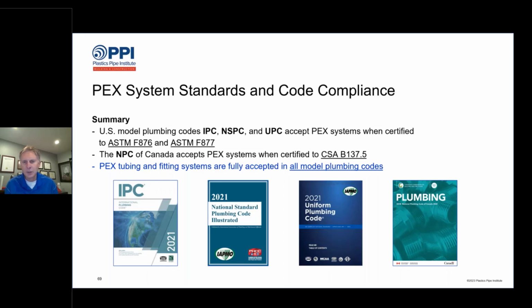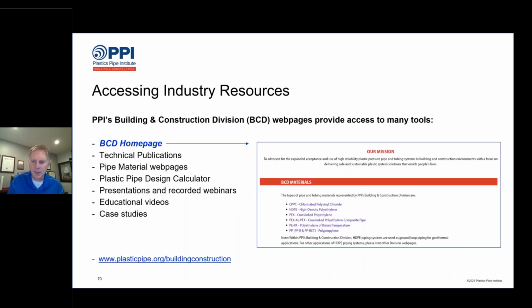And you'll find if you read each of these codes that PEX tubing and fitting systems are fully accepted in all the plumbing codes for residential, commercial, and other types of applications as well. So fully accepted, you can use it for any of those applications once you're comfortable.